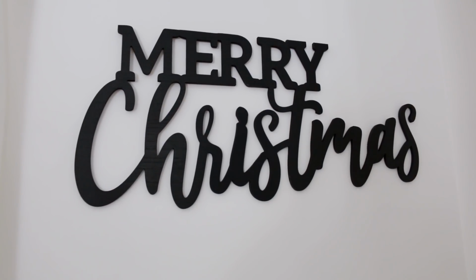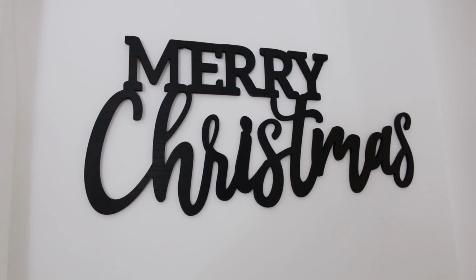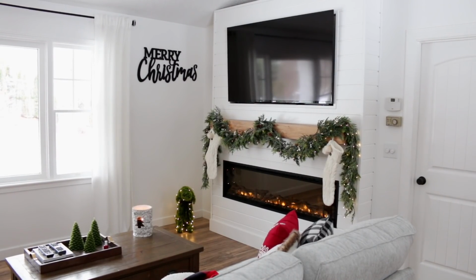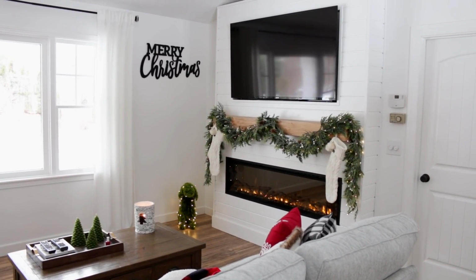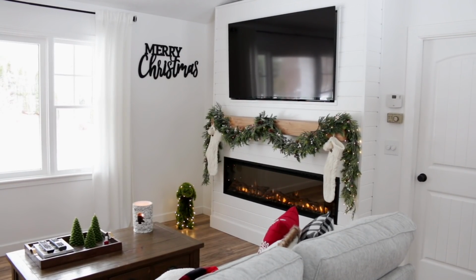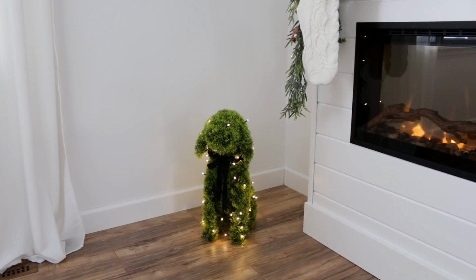And the funny thing about this sign is the first time I saw this, I actually passed on it. I was out shopping with my mom for Christmas decorations and I saw this sign and I couldn't think of a place to hang this because originally Bill and I were going to put our Christmas tree on this wall, so I ended up passing. But then we decided to put our Christmas tree somewhere else, which I'll show you guys in a minute. So Bill and I ended up going back to Walmart a few days later and luckily they still had a few of these signs.